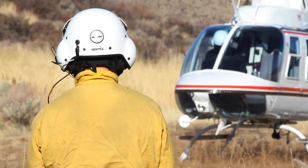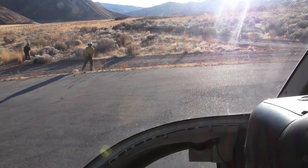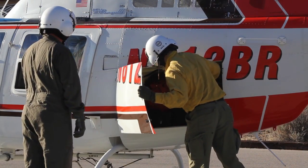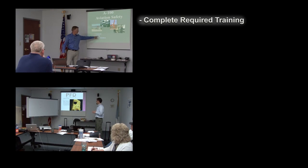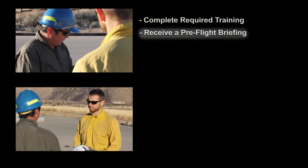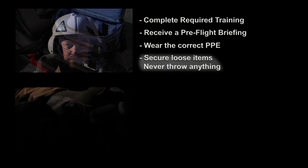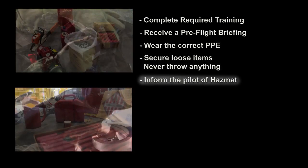Remember, each aircrew member is accountable for his or her own safety and the safety of fellow crew members. Do not let someone else's rank or seniority prevent you from following protocol or voicing concerns if something doesn't look or feel right. Keep these main points in mind. Get all the necessary training. Receive a pre-flight briefing. Wear the correct personal protective equipment. Secure loose items. Never throw anything. Inform the pilot of all hazmat.